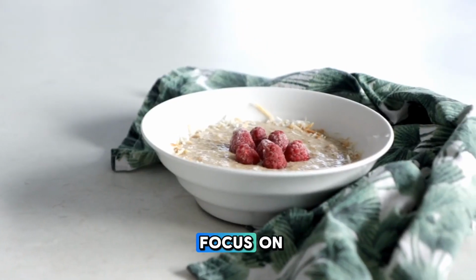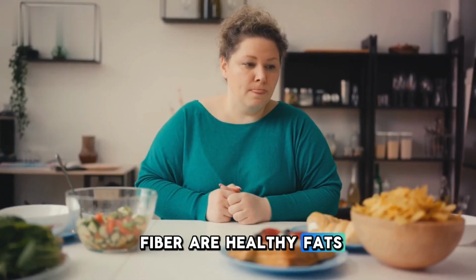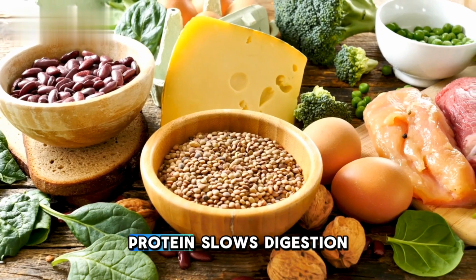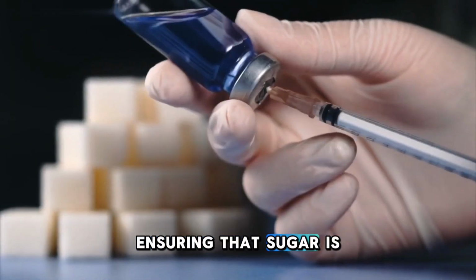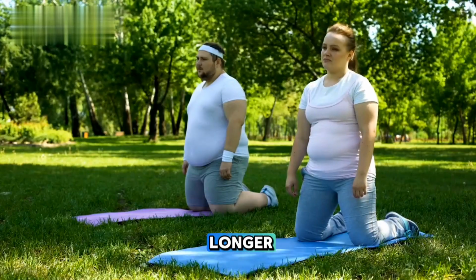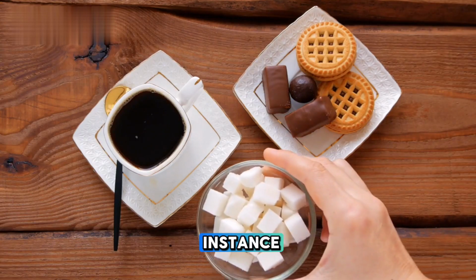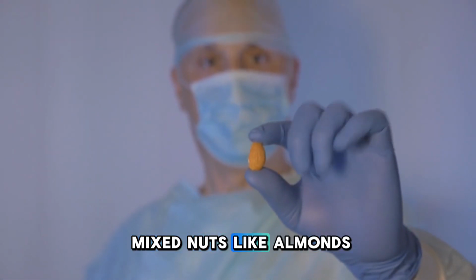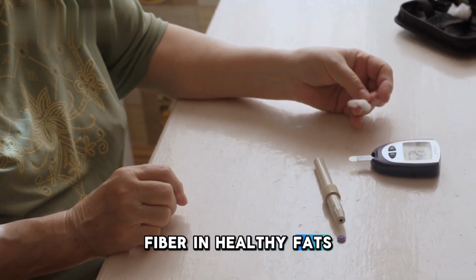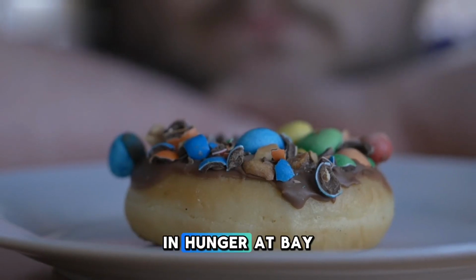The key is to focus on snacks that are low in carbohydrates but rich in protein, fiber or healthy fats. These nutrients play a vital role in stabilizing glucose levels. Protein slows digestion, ensuring that sugar is released into your bloodstream gradually. Fiber adds bulk, helping you feel full longer, while healthy fats delay glucose absorption, preventing rapid spikes. For instance, a small handful of mixed nuts like almonds or walnuts provides a trifecta of protein, fiber and healthy fats. These nutrients work together to keep your blood sugar steady and hunger at bay.